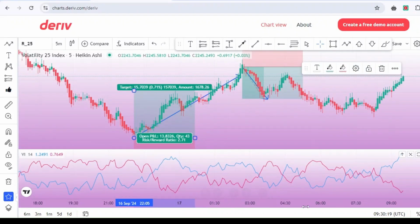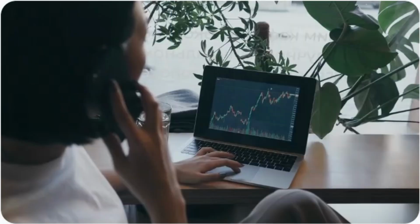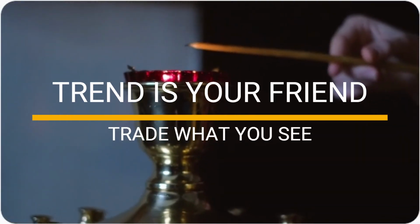So, that's it for today, folks. Go out there and try this combo for yourself on TradingView or Deriv. And remember, if the market doesn't give you the profits you want today, there's always tomorrow. Or as I like to say, the trend is your friend, but if it turns on you, don't let it move in without paying rent.